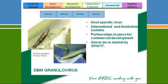We have a range of international and Australian isolates that we'll be going through, and we're looking at very specific, host-specific viruses. We aim to be in the market by about 2016-17, which is a pretty ambitious approach, but we're reasonably confident because viruses have been successful in agriculture, as many of you know. Products like Vivus Gold and Gemstar are based on viruses for Heliothis. We think a similar pathway will allow us to get to a product for diamondback moth.